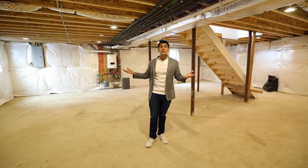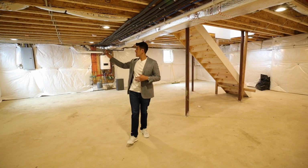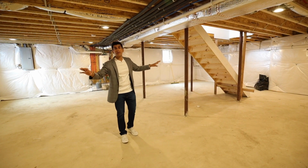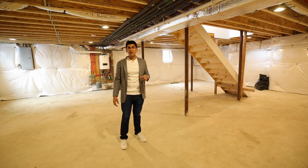And what would you do with this space? I'm thinking a gym, a movie theater, maybe a playroom for the kids, but you've got the egress window, you've got other windows spread out throughout the basement, and this could be an amazing space down the road when you decide to finish this basement.